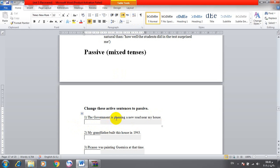وبعدين طبعا بما أن هنا present continuous يبقى عند التحويل للباسيف بجيب am أو is أو are زائد being زائد التصريف التالت للفعل. A new road مفرد يبقى تاخد is, يبقى a new road near my house is being planned. ممكن أحط خطوة ثالثة إن الفاعل ده اللي هو the government بيصبح مفعول به في الجملة المبنية المجهول ويسبق بحرف الجر by. يعني أقول في الآخر by the government. ممكن ما أقولهاش.